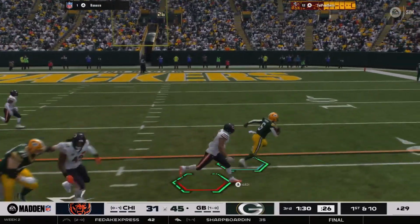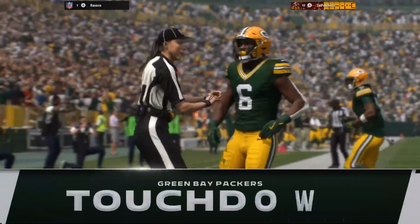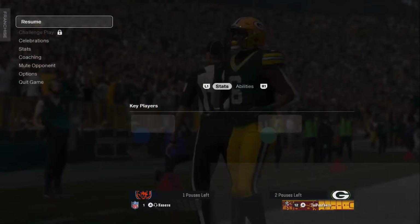On 1st down, they'll run. And it goes the distance. Touchdown, Green Bay!